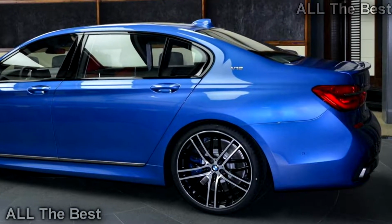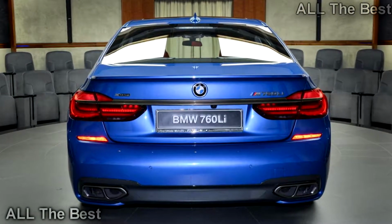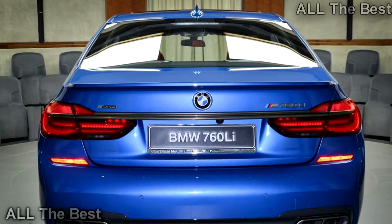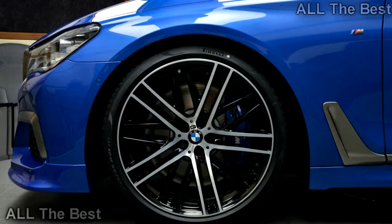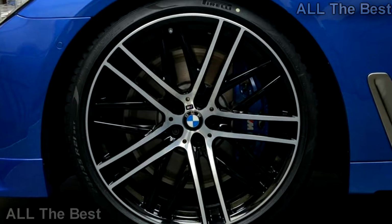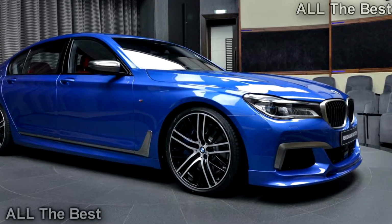An optional M Driver's Package will loosen up the limiter to unlock a maximum velocity of 189 miles per hour, 305 kilometers per hour. For a car that tips the scales at a hefty 5,128 pounds, 2,326 kilograms, these are some amazing performance numbers, and we're beginning to understand why BMW won't come out with an M7. This will do just fine for 99% of the people in the market for a big sedan delivering supercar levels of performance.